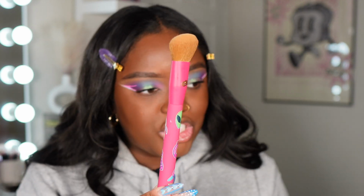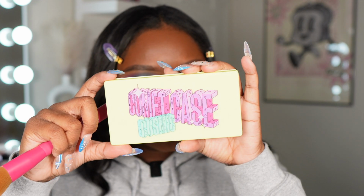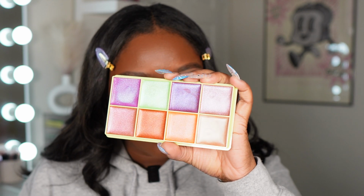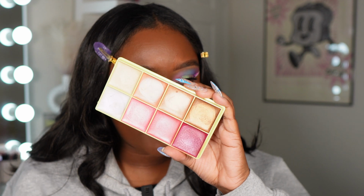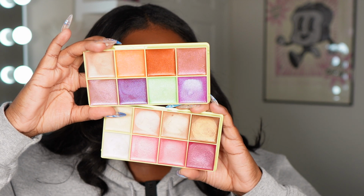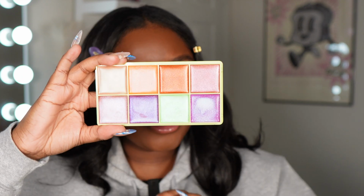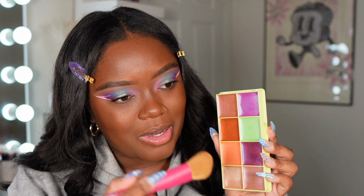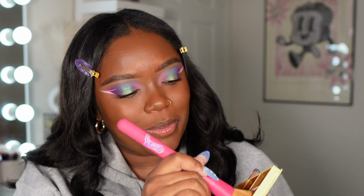And it also came with this cool brush. But here's what the packaging looks like, and then here are the shades. Look at how pretty. This is the original Comet case, and then this is the new one. Look how pretty. Oh my goodness, look how pretty. This is gonna go so well with my look today since my look is so fun. What shade do I want to try? I kind of want to play with this one and then this one. These two are pretty, so let's do this one.